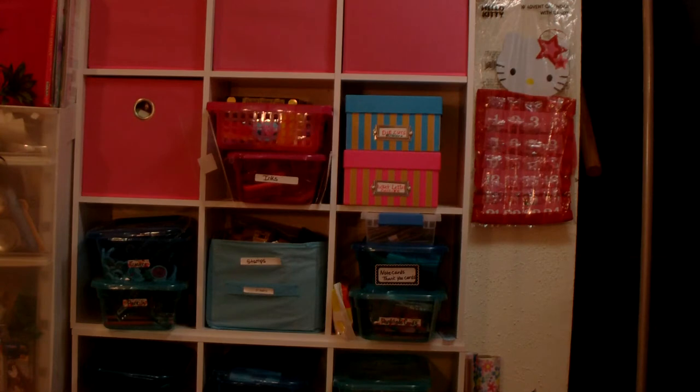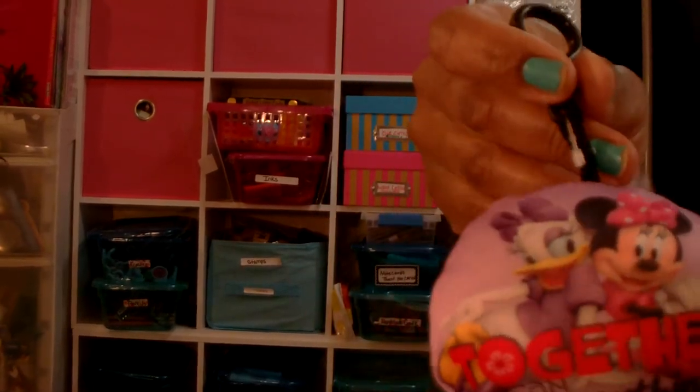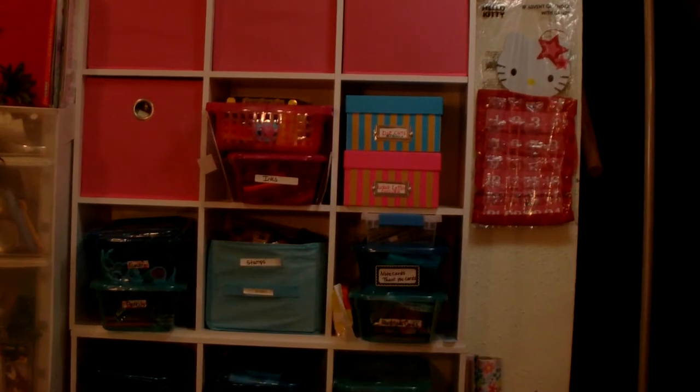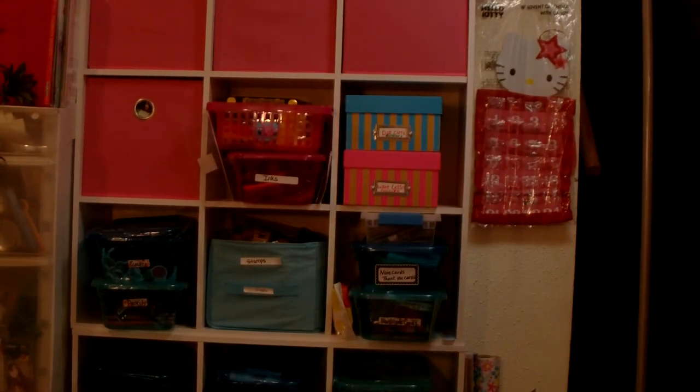And then I got these squishy keychains. I picked up the Shimmer and Shine. Then I picked up Minnie Mouse and Daffy. And I got the Teenage Mutant Ninja Turtles. And then I got PJ Masks. And these were originally 98 cents. They have the little clip. And then I paid 49 cents each for them. So those will go to the grandkids at some point.